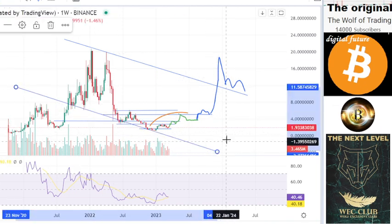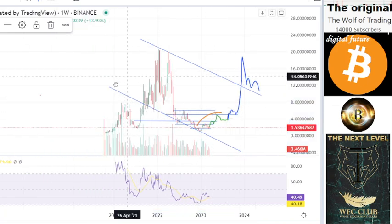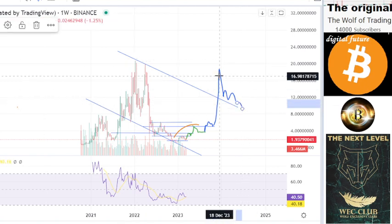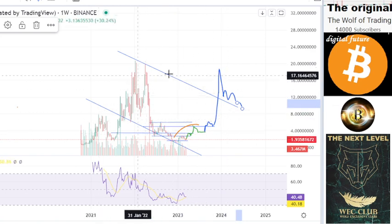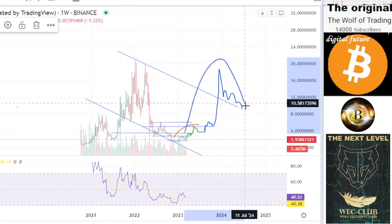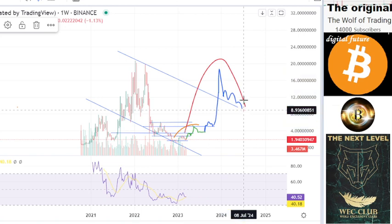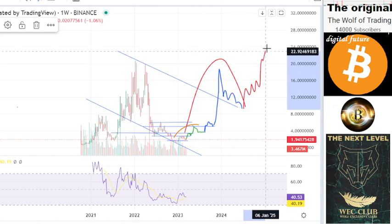So what happens now? We are at these levels. We're testing this here and going to these levels. If you look from the technical point of view, there's a left shoulder, head and right shoulder formation. We also built the big hammer here. I make this in red so that you can see this. And now the big gains are coming. We have to go to these levels here.